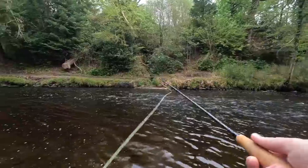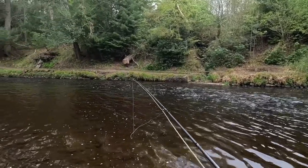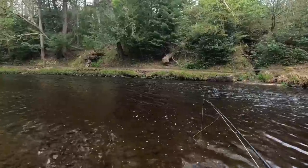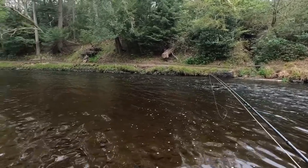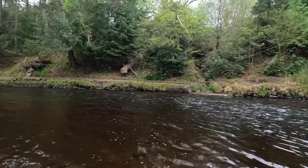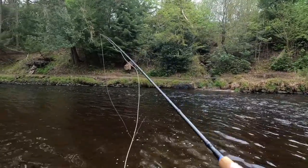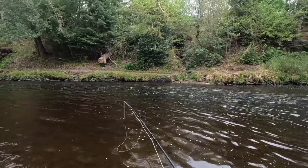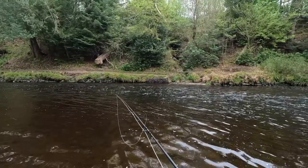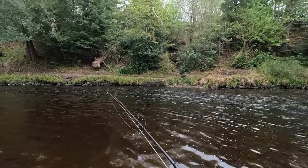We fish the edge of the run here first before we start to work our way down. Just pop the dry fly in with the nymph below it, just along the edge here. You'll be surprised, but it lies quite close to you.